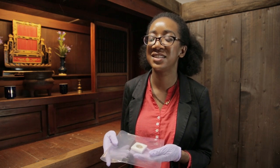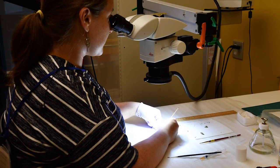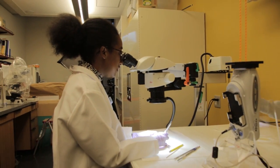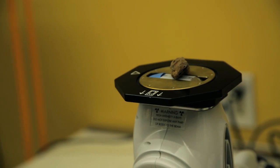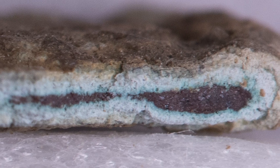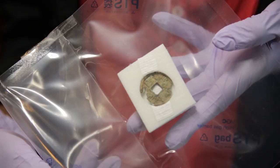Working alongside Kasia Baluk, a graduate intern from the Winterthur University of Delaware program in art conservation, the two set to work on their daunting task. X-ray fluorescence allowed them to learn which elements the coin was made of, without damaging its structure. Learning it was made from leaded bronze was the first step in the coin's preservation.